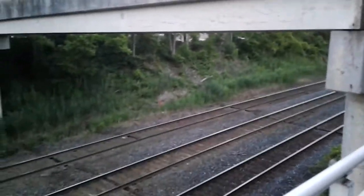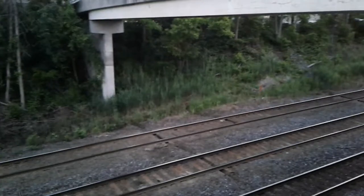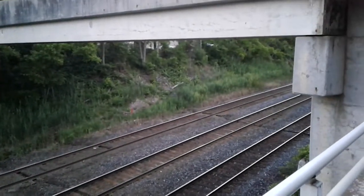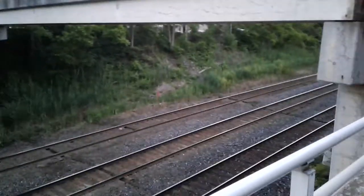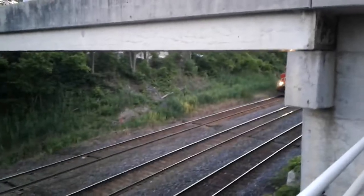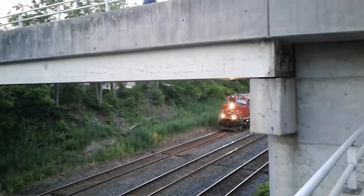Looks like all the westbounds have been going on to the third track, and the middle track is only for eastbounds. He's coming. See what units he has. Nice horns.